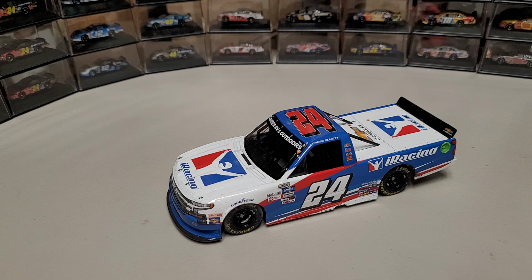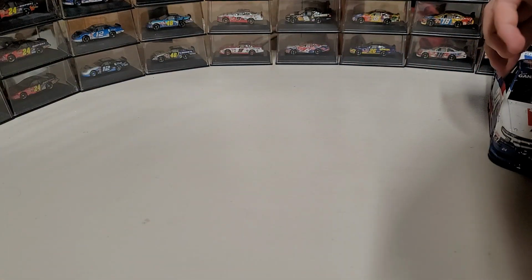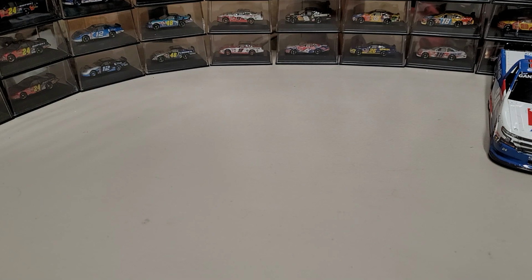I think the truck starts out new at like 52 or something like that. So it has gone up just a smidge, as did the other Charlotte win. Those were the first ones out, so those have gone up a little bit, but not enough that it's super noticeable. So that one's kind of lower on the totem pole. It is a truck, and that also hurts the value a little bit compared to a Cup car. But that one is sitting at about $60 right now.